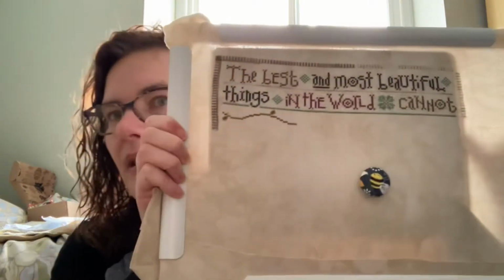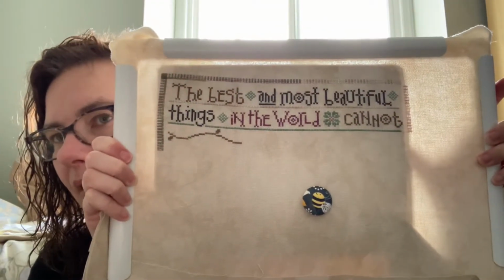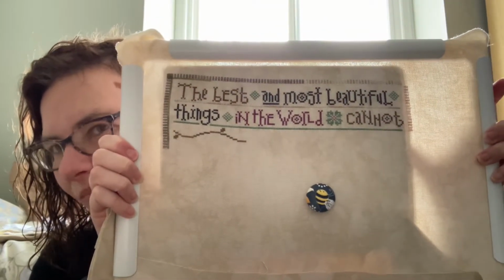This one was my Stitch Mania one, Things Unseen. It was a mystery Lizzie Kate sampler. I don't know what happened. I don't know if it was going to be the last Stitch Mania because nobody was taking over the site, and the people that invented it didn't want it to continue. So I wasn't really into it.